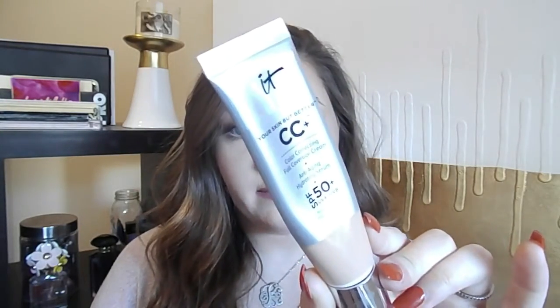And last but not least, this is the IT Cosmetics Your Skin But Better CC Cream. I am in the shade medium. It is too dark for me right now. I wore this a ton in the summertime. I used it with the Lorac Mattifying Face Primer, just because I would wear it in the summer when it was super hot and I just wanted to stay matte and not be shiny throughout the day.